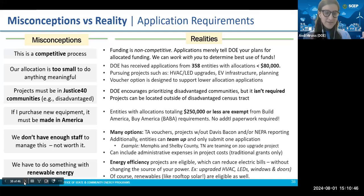The next thing we hear really often is that the juice just isn't worth the squeeze for this grant due to your allocation sizes. But Alvaro talked at length about several different local governments and tribes across the country with smaller allocations. So you heard that many folks are doing this. And I want to highlight that earlier this week, we received more than 350 applications from local governments with allocations lower than 80K. So many local governments are pursuing this, even if they have smaller allocation sizes. And they're pursuing a range of projects like building upgrades, EV infrastructure, planning, and more. And we really did design the voucher option specifically for lower allocation entities in mind. So we at DOE do feel that this program is beneficial at any allocation size.